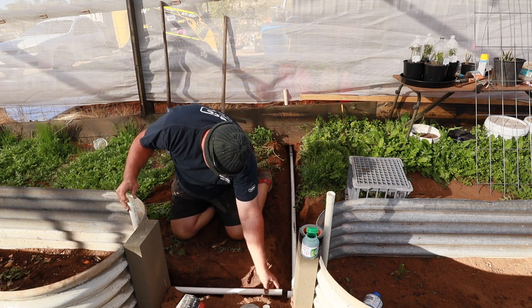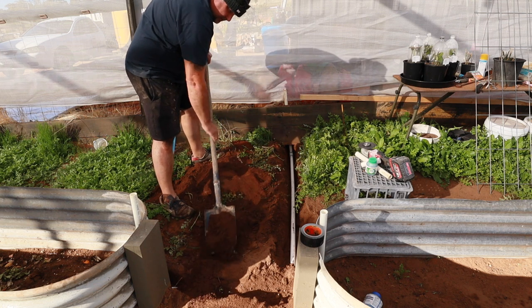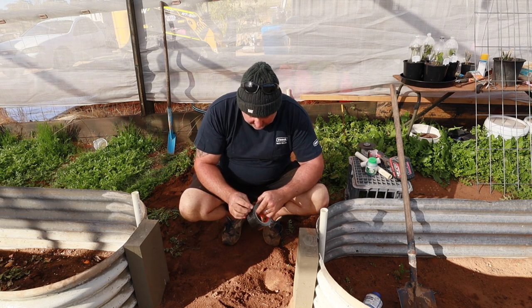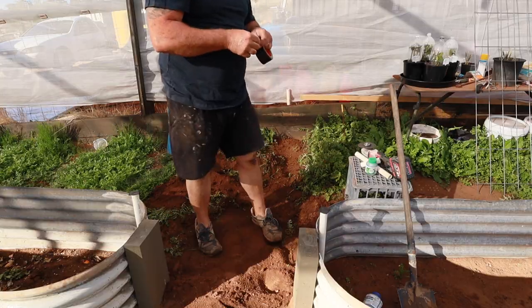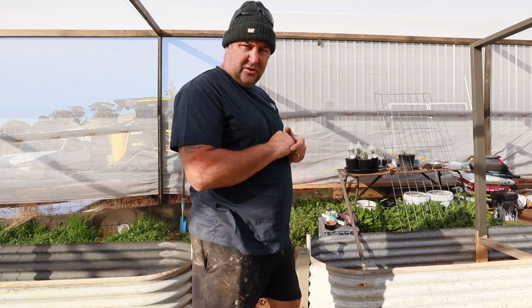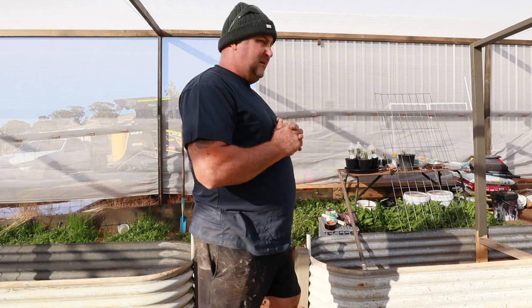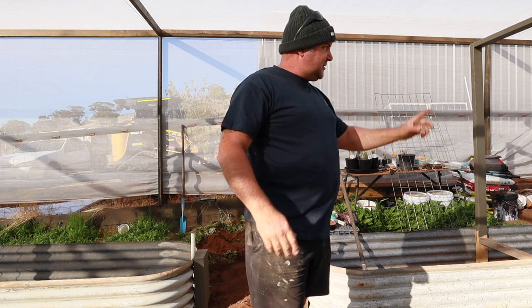There we go. Right. And I'll just cap them off like that. Okay, so that's done. Next job is to unload the dirt off the back of the little truck up there. So, let's go. Come on, grab your stuff, let's go.